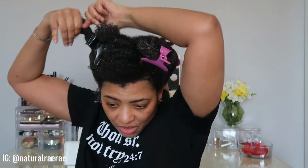I'm just gonna take a little bit of it and rub it in my hands. Going to add it to this section and rake it through. And I'm hoping my hair does not dry out. I'm trying to do section by section today. I normally add the styling cream in each section, but today I'm gonna do section by section. Let's see how this works. So that's the first section.